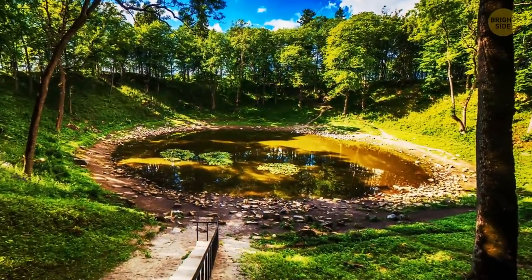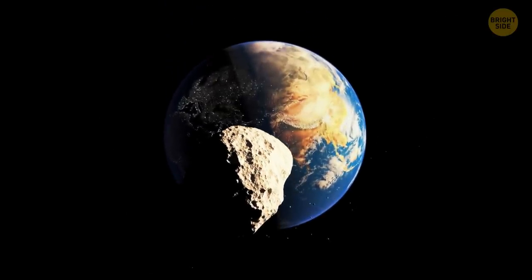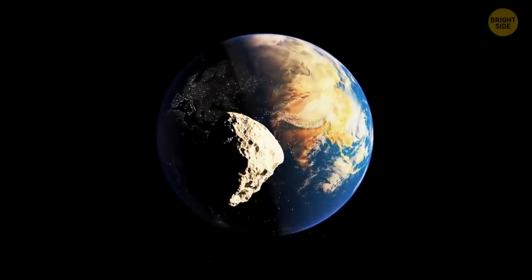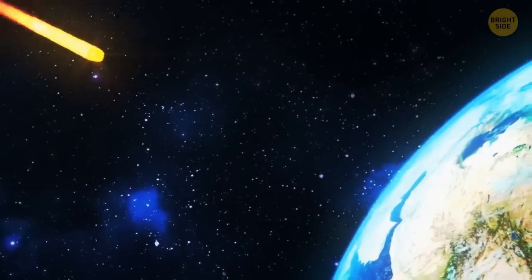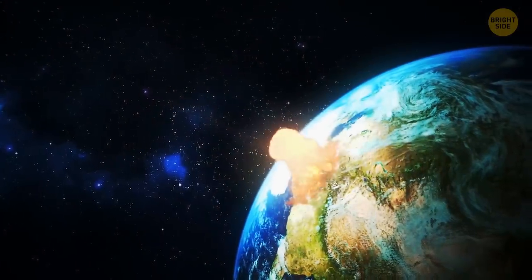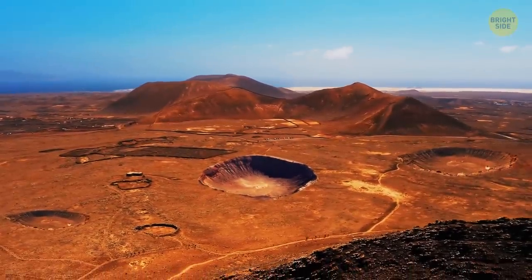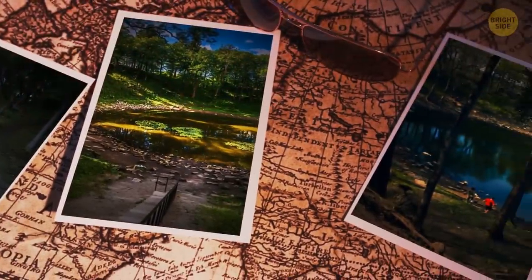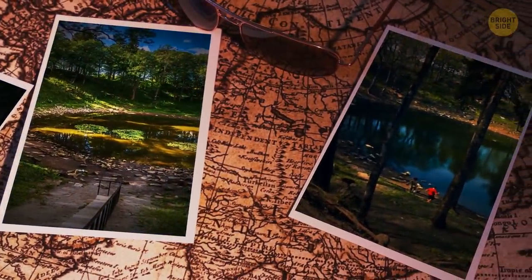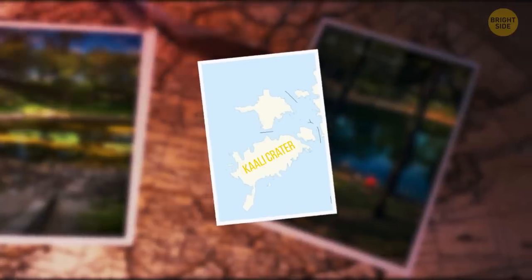Kali Crater. At first, it seems like you're looking at a nice swimming pool. But 7,500 years ago, another meteorite headed towards the Earth. While passing through our planet's atmosphere, it fell apart and hit our planet in fragments. That's how Kali Meteorite Crater Field formed: a group of 9 meteorite craters in the Estonian village of Kali, located on one of the country's islands.